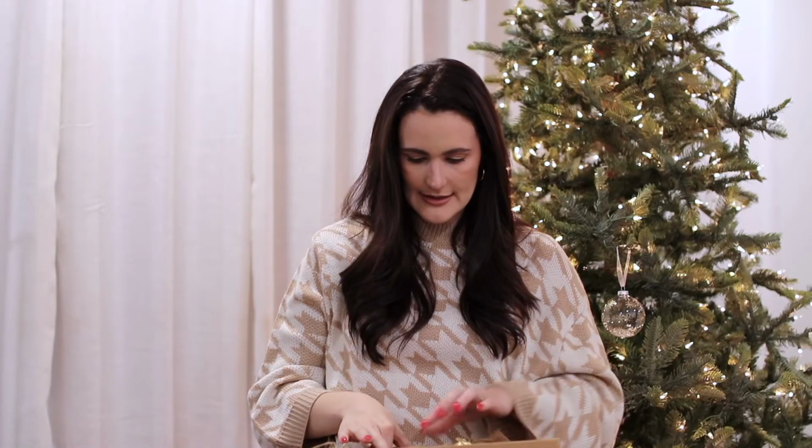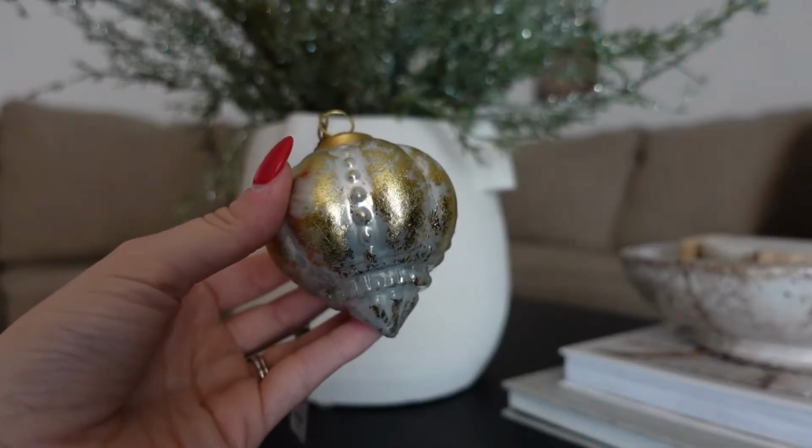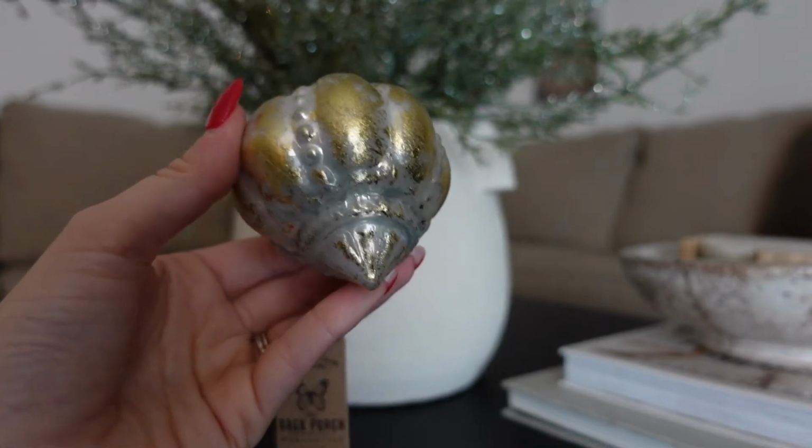And then the last design, oh my gosh, I didn't even pull this out of the box when I bought it. I just saw the top of it. Oh my gosh, this is so cute. Oh my gosh, I love this one. So this one has little dots going down the side. I love the little point that it comes to here at the end.